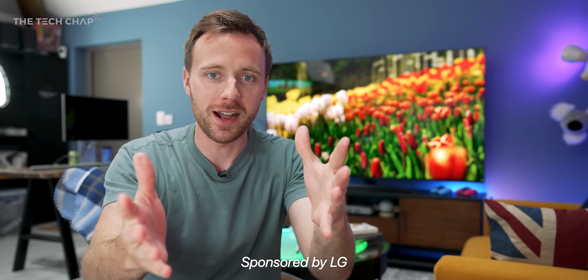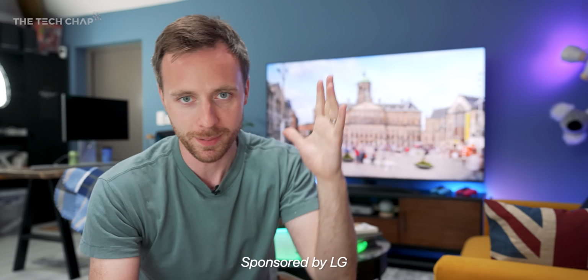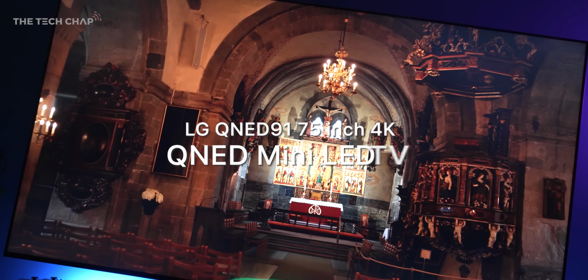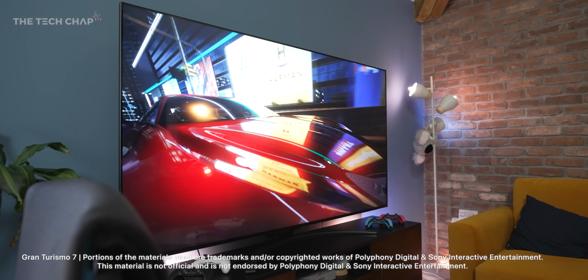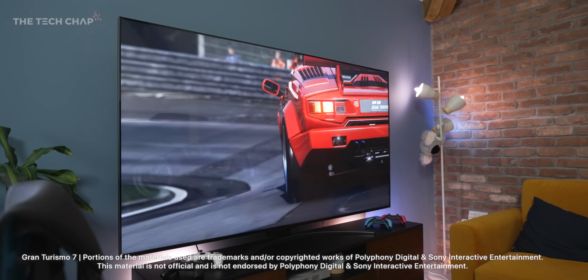Normally, I like showing you guys the latest, best, shiny flagship tech that costs like £1 million and no one can actually afford. This video is a little bit different because, well, this is actually last year's TV. Yep, it's the 75-inch LG QNED MiniLED Quantum Dot TV, which is a bit of a mouthful. But why the heck am I talking about this when it came out last summer in 2021?